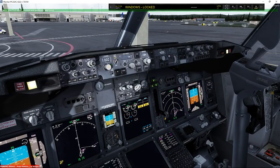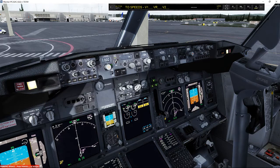Before start, checklist to the line. Fuel 4.7 tons. Pumps on. Passenger signs on. Windows locked. MCP V2 is 147, heading 194, altitude 4000. Checked. Takeoff speeds V1 is 132, VR is 137, V2 is 147. Checked. CDU pre-flight completed. Rudder and aileron trim 3 and 0. Taxi and takeoff briefing completed. Before start checklist completed to the line.